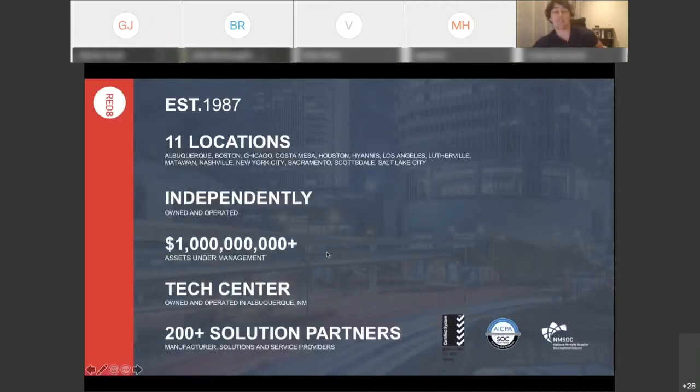We're a national company. We've got locations all over the country, about 11 locations. As far as the portfolio that we have, we've got about $1 billion worth of assets under management, under lease through Insight. And we have a very large tech center in Albuquerque, New Mexico, where we can receive assets, image them, and send them out to our customers.